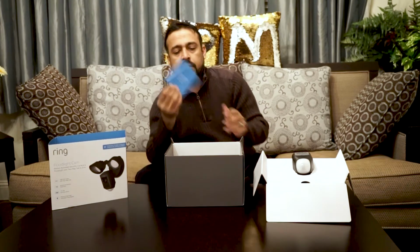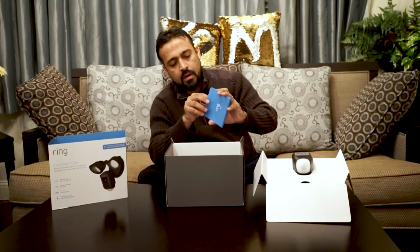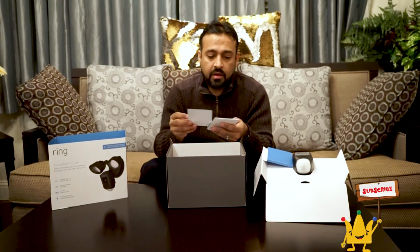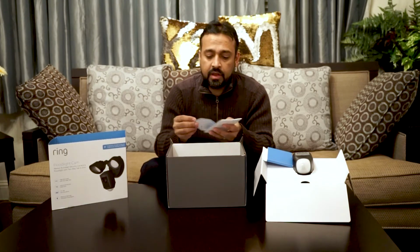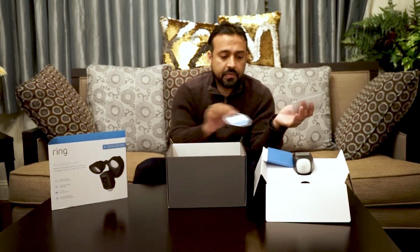So if I put these aside, inside the box, if you see, I got a small booklet here, or packet. Let's see what is in there. The Ring came to Shark Tank, if you guys remember. Didn't get the deal. Now it has become the biggest company in home security. I think Amazon bought them. But now they give you a Ring Power Protected by Ring sticker. You can put this on the window or the door.